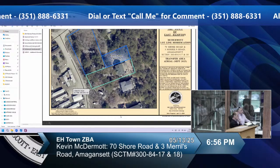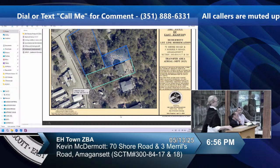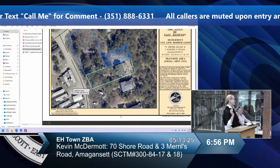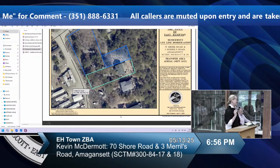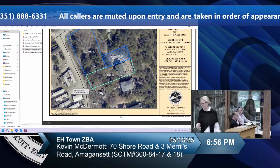Thank you. For the record, I didn't get Lori's last name or her address on it. It's Lori Wiltshire, and offices at 231 Fancy Go Road in East Hampton. Thank you.